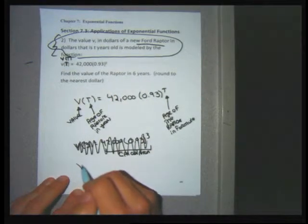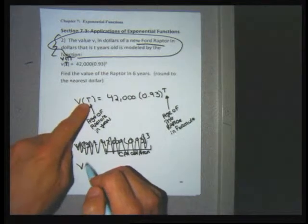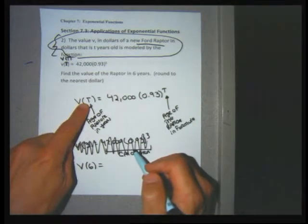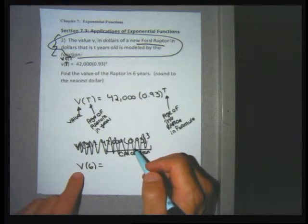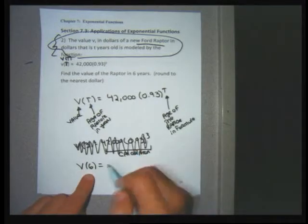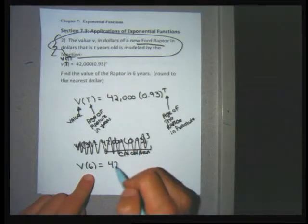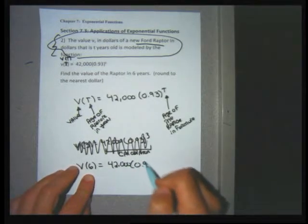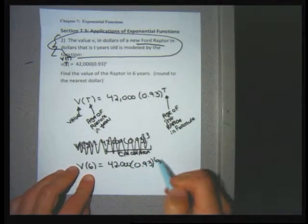So doing this, going to the t and changing it to 6, would make me read the left side of the equation. V stands for value of the raptor, 6 stands for 6 years, so the value of the raptor in 6 years can be modeled by 42,000 times 0.93 to the 6th power.